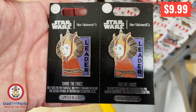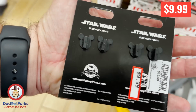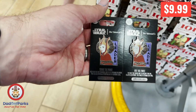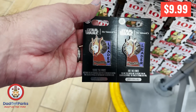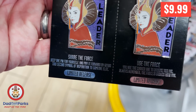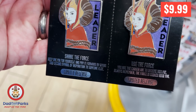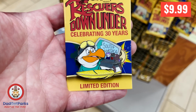This I thought was cool. At least for $9.99, you get 2 pins. So this is like a Her Universe thing. You get 1 pin for you and 1 pin to share. So it's a duplicate pin set. 1 to share the Force and 1 to use the Force. Pretty cool concept. At least that way, 50% off basically for that pin.